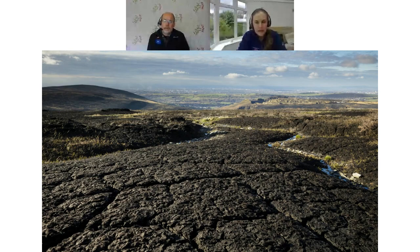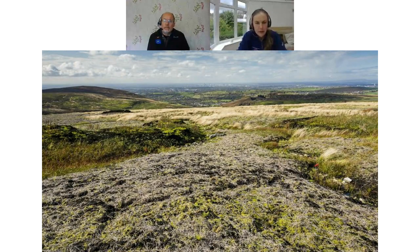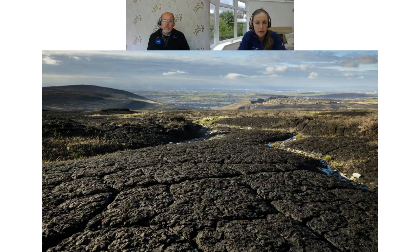Yeah, so we're looking again at our initial picture with the bare peat, all those cracks. You can see that even after we've applied the brash and the lime and seed, the cracks are actually still there. And these can still continue to erode.